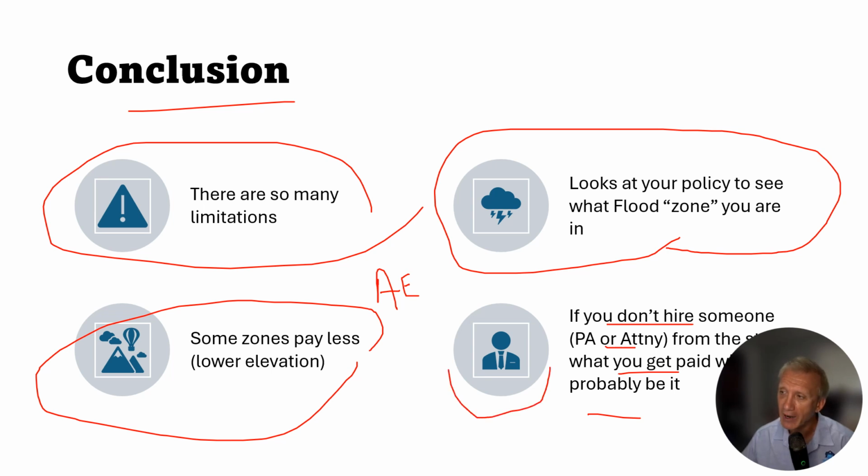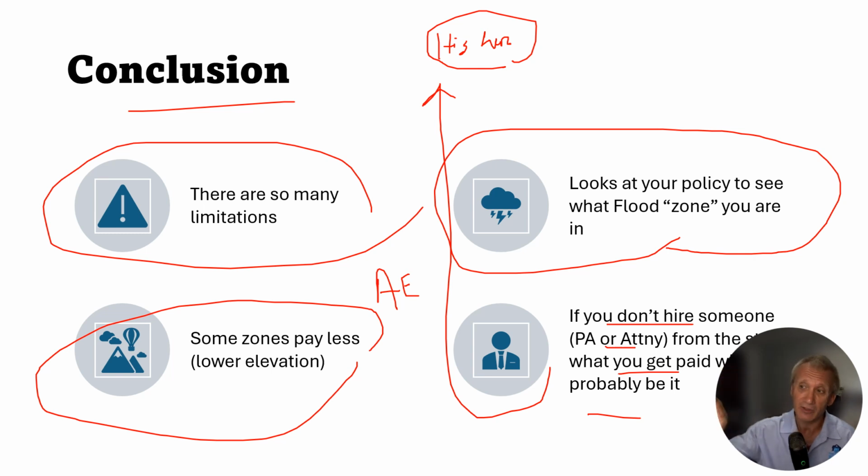If you don't hire anybody from the start, and most attorneys, like I said, don't handle flood, they're going to have a higher fee. I would look to a public adjuster first and ask them if they know what the heck they're talking about. There's a lot of PAs that don't know what they're talking about. I know it's my profession. That's okay. I can talk about it that way because there are a lot of guys, unfortunately, that are not fully fluent in how to handle these claims.